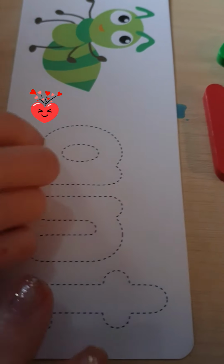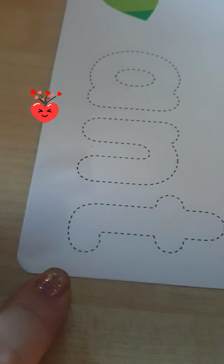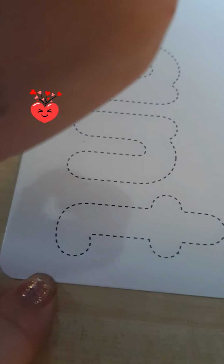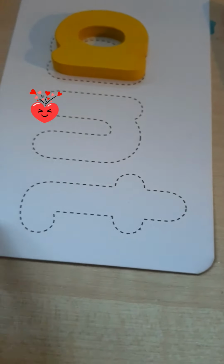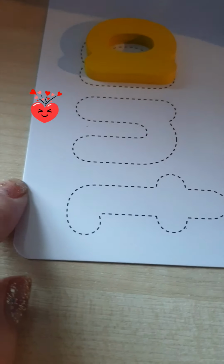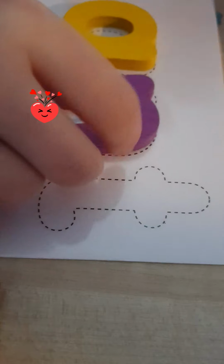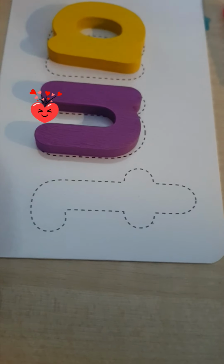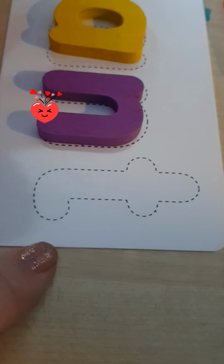Ant. Gives you a... This is a... Da. Is this what? Yeah. This is something else. And then you need a T. Eat. You see a T.